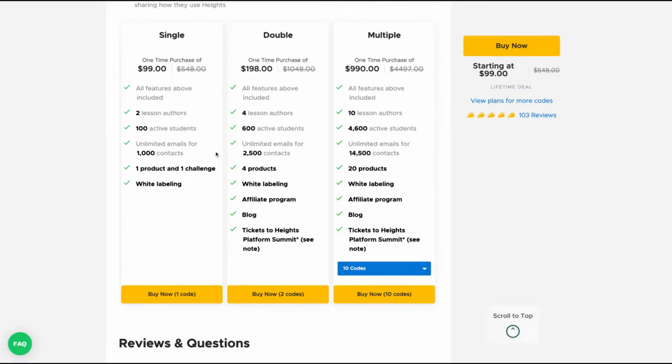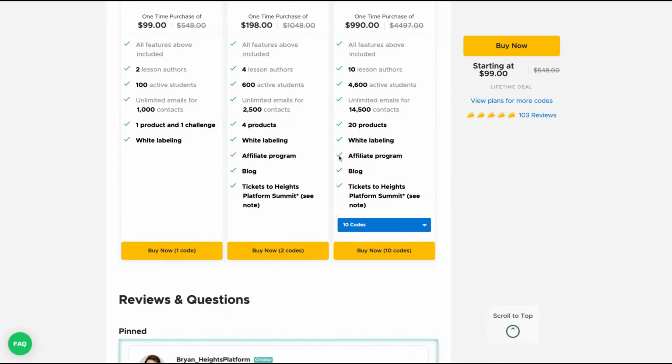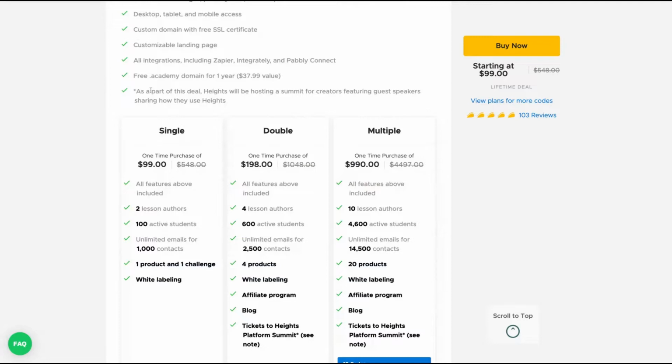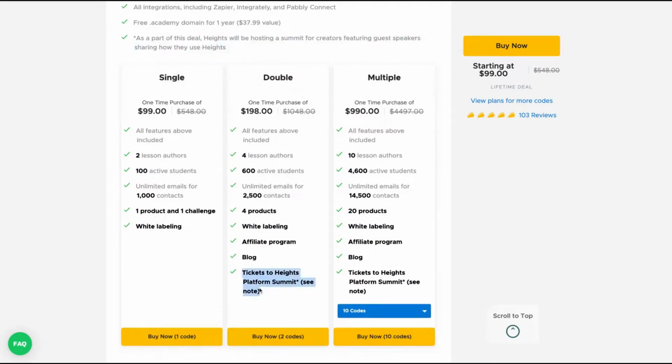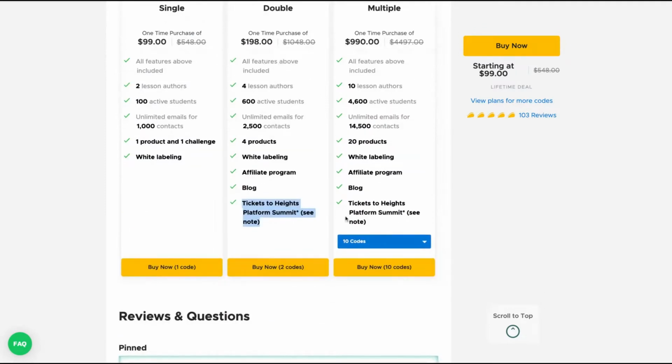You also get more emails per more contacts if you get more codes. If you get 10, you get that limit here: 10 lesson authors, more than 4,000 students, unlimited emails for 40,500 contacts, 20 products, white label, affiliate program, blog, and tickets to the Heights platform summits. As a part of this deal, Heights will be hosting a summit for creators featuring guest speakers sharing how they use Heights. So you have a summit and you get a ticket for that summit.